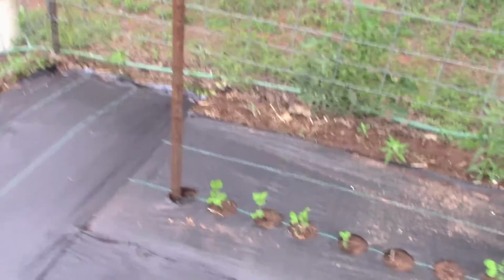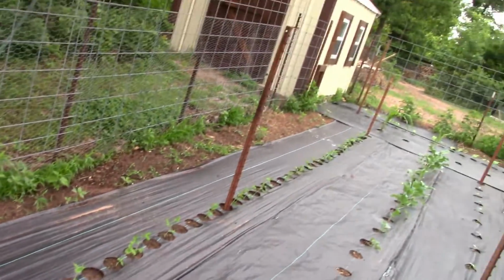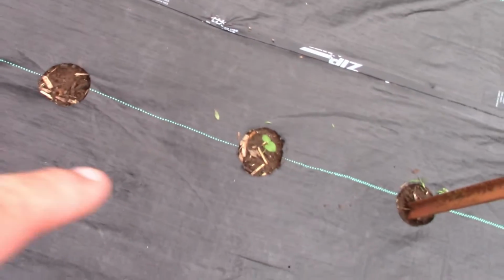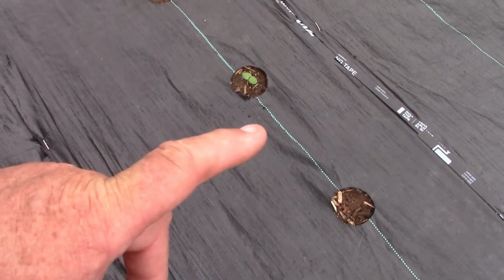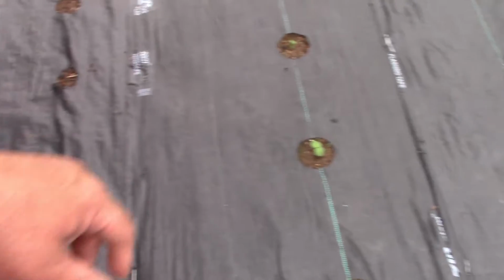I had this whole back row of snap peas, and there were probably about 8 snap peas that did not come in. So I went ahead and reseeded that, so that's done. This row here, I'll try to move slow, sorry. I had two, and these are okra. So I reseeded the okra, 2 seeds on that.